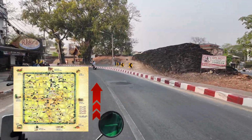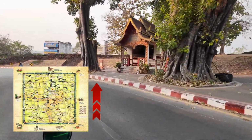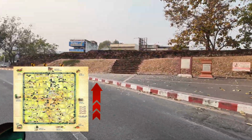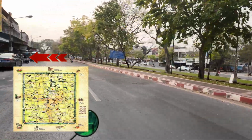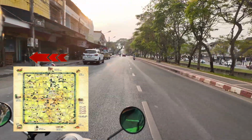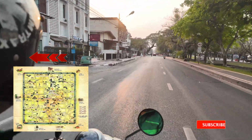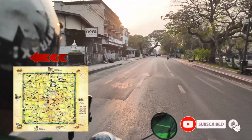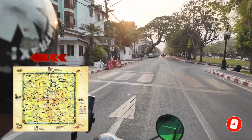So this wall here, this is what I'm talking about. This is one of the corners. See how the wall's bending? Not bending, but it's literally a 90 degree. So anything on the left hand side is the old city. And it's had 4 gates. Makes sense? Four walls, 4 sides, and 4 gates.